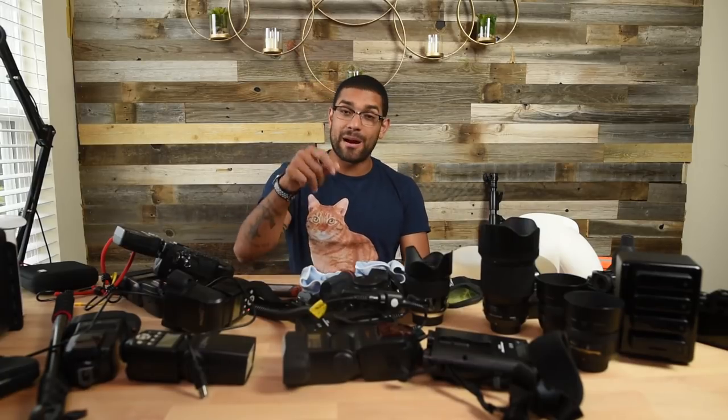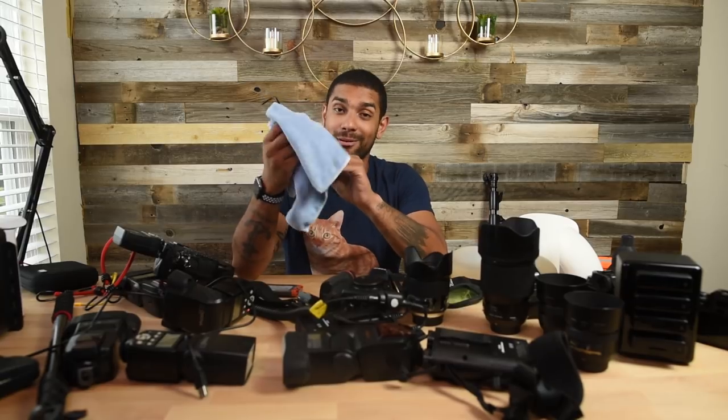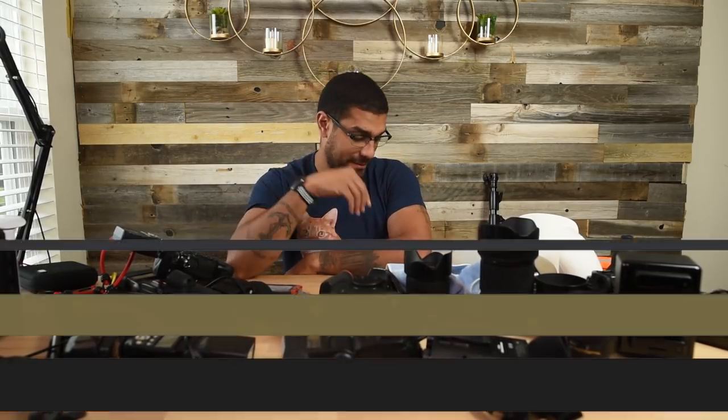And then one of the last things we have are microfibers. I use them to clean my glasses because my glasses are always getting dirty. But you can also use them to clean your lenses if you'd like. So we like those microfibers.